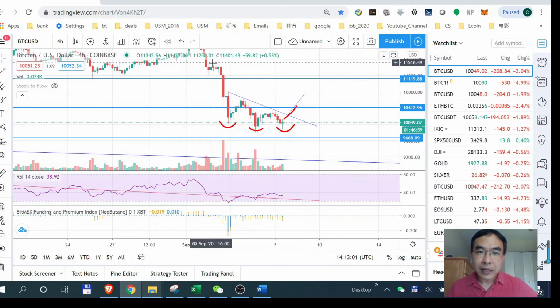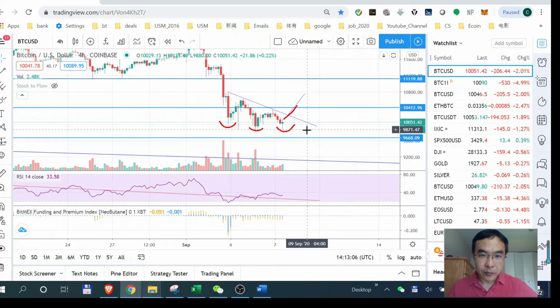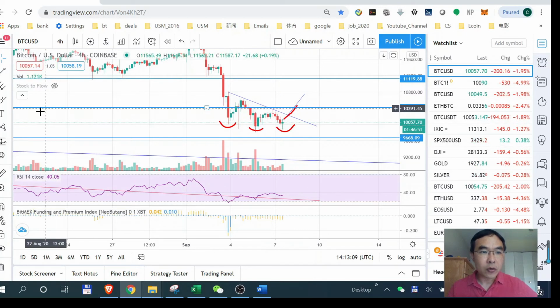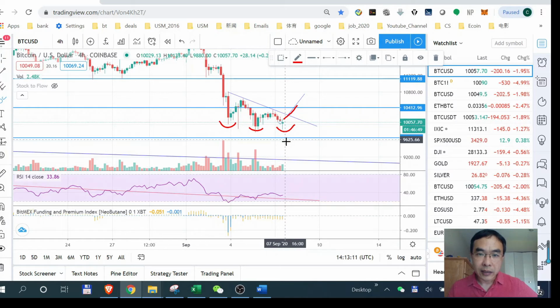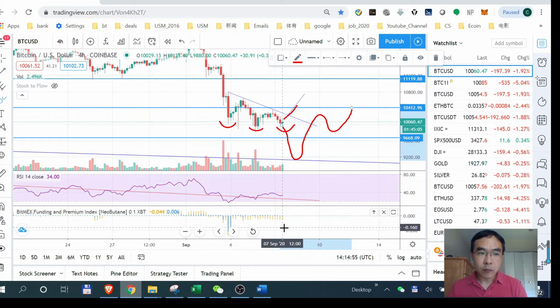So, if you are panic selling because of this dump, I don't suggest you keep doing that, because even if the price of Bitcoin plunges from here, there is still a very good chance for the bulls to push the price up and then form a new head and shoulder pattern like this. Because as long as we have these negative bars of the BitMEX index, the bulls are in control. So you don't want to fight the bulls when we have a negative value of the index.